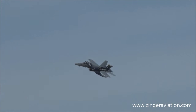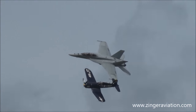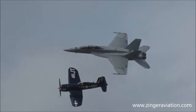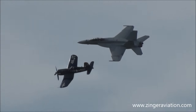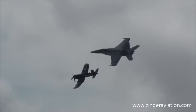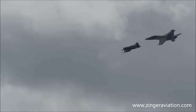Now from the right, watch again as the Super Hornet approaches on the wing of the F4U Corsair. Ladies and gentlemen, the Commander of Naval Air Forces is proud to present the Navy Tailhook Legacy Flight Demonstration.